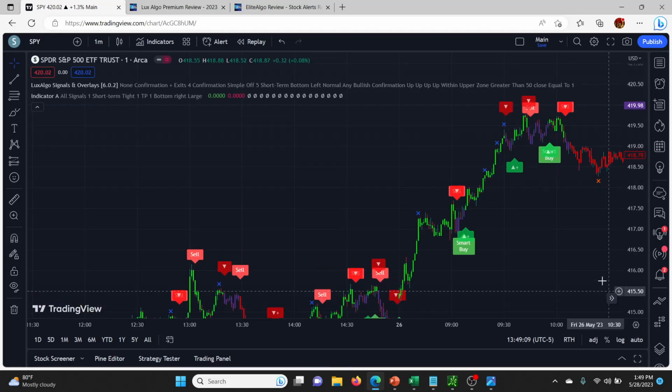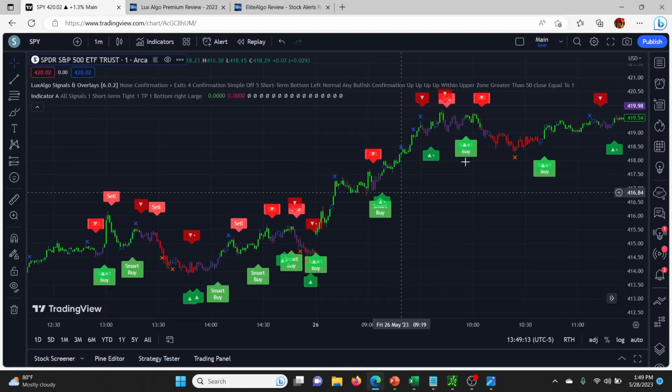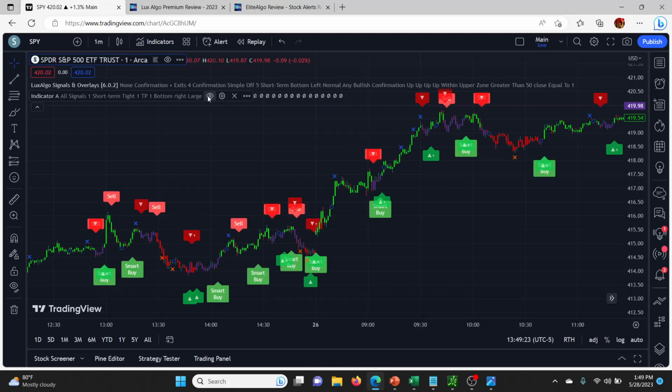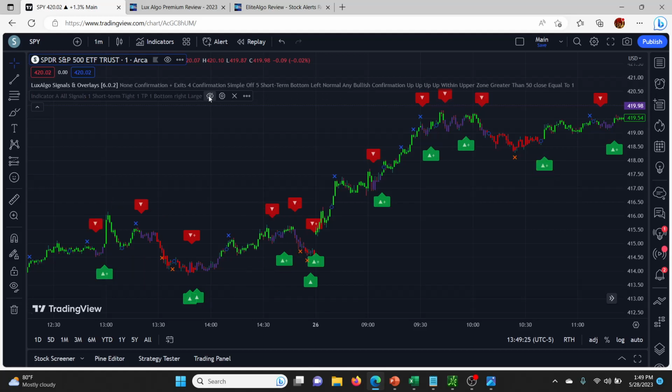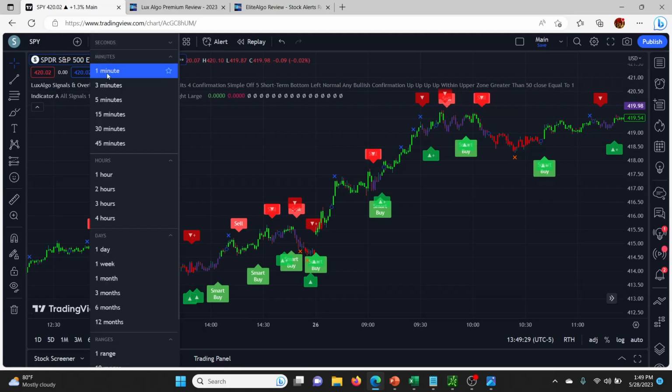compress the y-axis. Hard with so many signals to see what's going on sometimes. So let's just close off. This is Lux. This is Elite. You can see a lot more signals overlap or are very close to each other. Interesting. So that's a 1 minute time frame. Everything works pretty well in a 1 minute time frame.